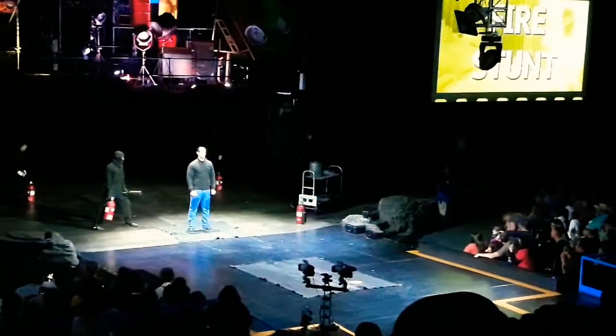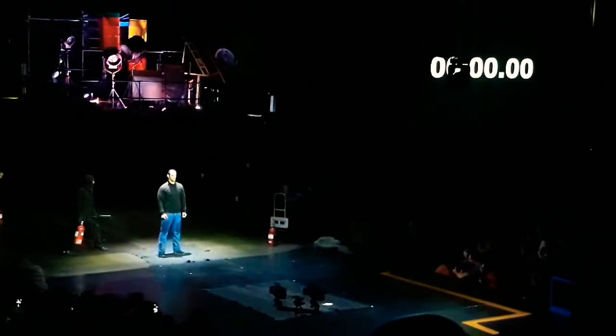Take our lights down, set our clock to 0. Stunt team, whenever you're ready. David, you ready? Chris, ready? Ready and action. Ready. You're lit. Get out.